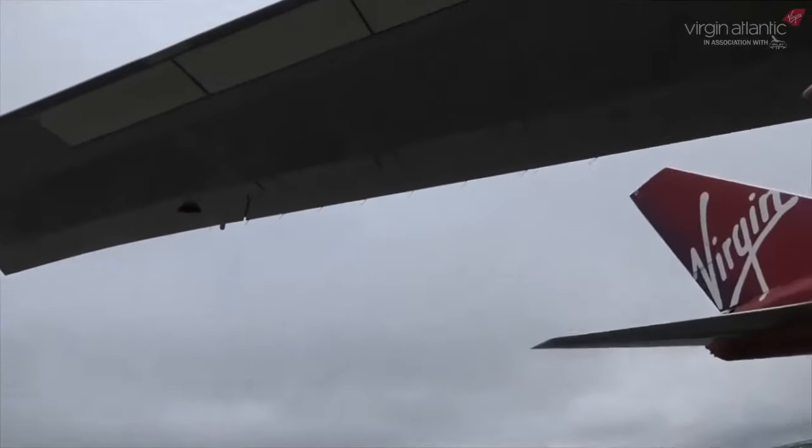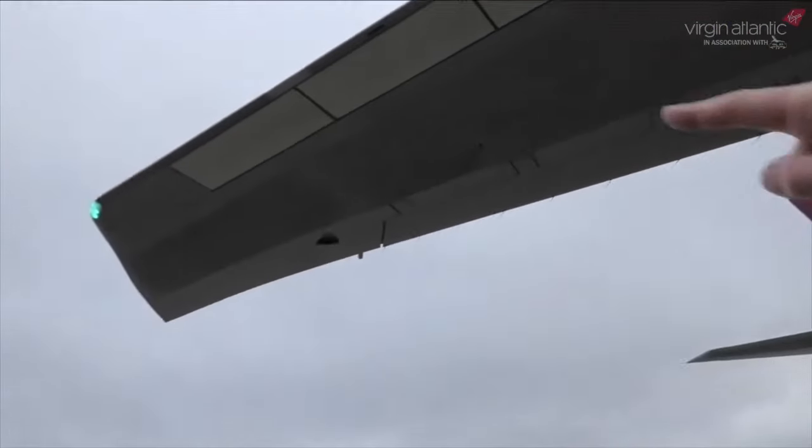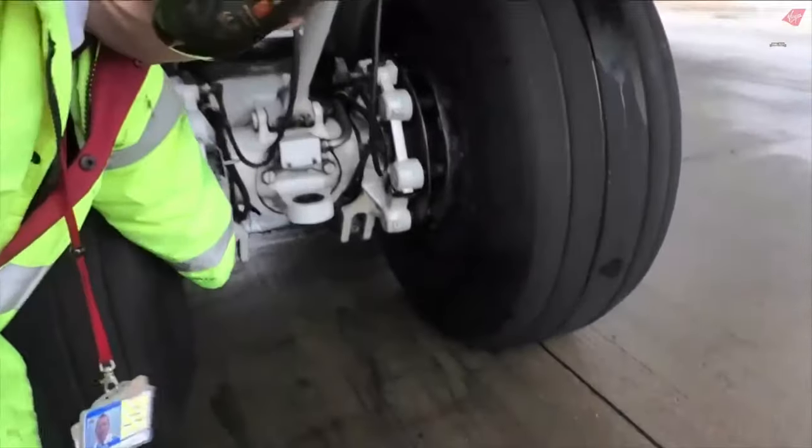A little aerial sticking out the back, static wicks, 19 on the wing. This is the brake wear indication here.